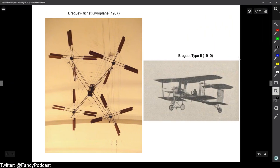Now, the first few designs follow the same sort of pattern as you would see in very early aircraft designs. One of the first ones that he ever made was the Breguet Richet gyroplane, which is more of a sort of static helicopter. Back in very old days, you would typically see two sorts of creations. One of those creations would be of the static position where someone would sit down, sort of like a cockpit, and they would have what looks to be like a very crude helicopter.